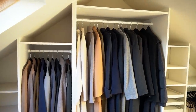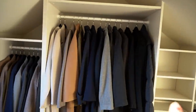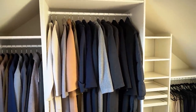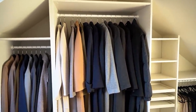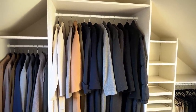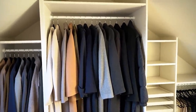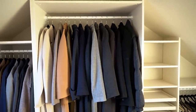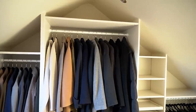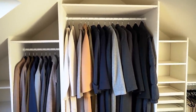And now the good news is that my new hangers have arrived, so I can start to switch all of these over. The not so good news is that I've just discovered that I've got 2 more tubs which have got coats in. I had thought, my god, my coats look a bit thin on the ground. I thought I had more than these, but because I haven't seen my coats in so long, I'd forgotten. Yeah, I've found some more.